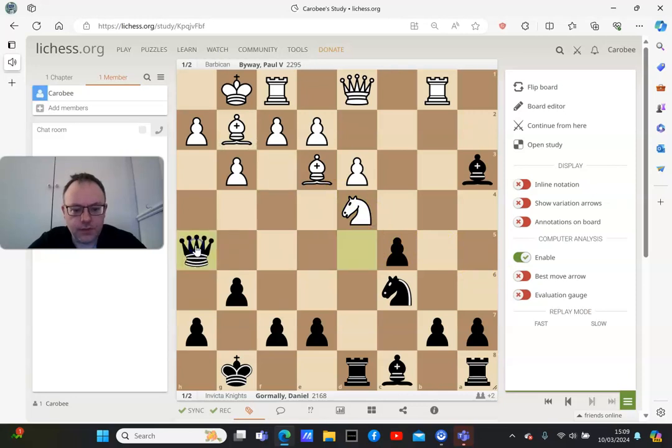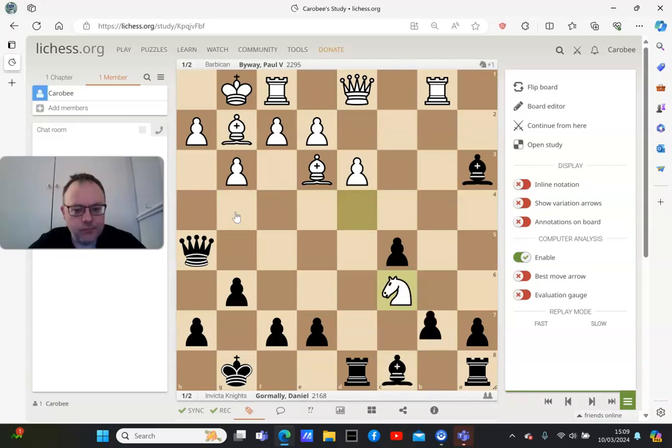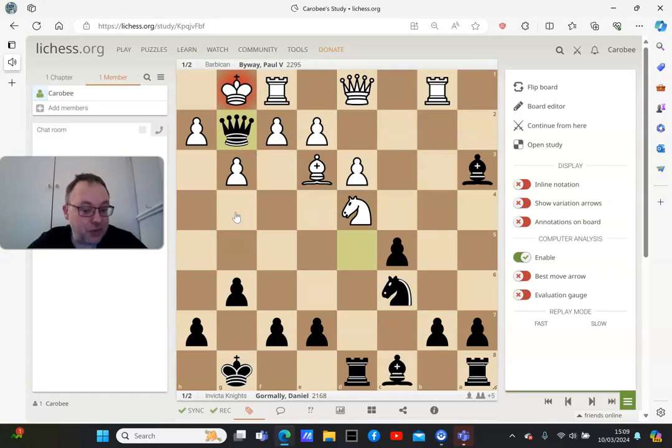Queen h5 was another choice I probably should have spent more time on. A more sensible decision. If Paul takes this pawn, now he can take this, but now I have moves like bishop g4. So it's not so clear that he's doing well, actually. I'm not sure. Anyway, I decided to go bonkers here, which looks kind of natural in a way.